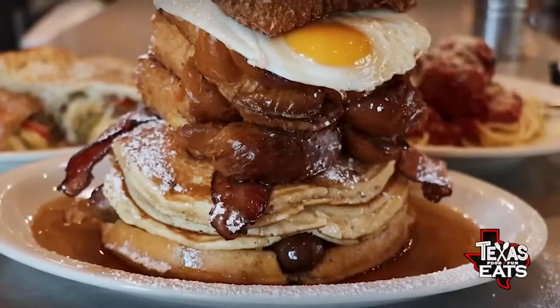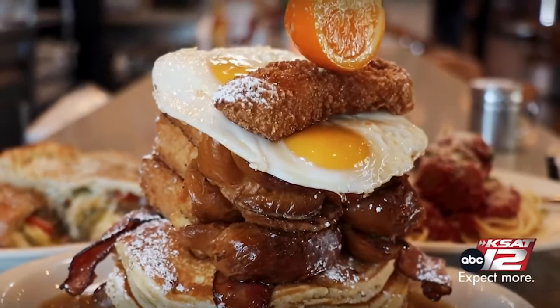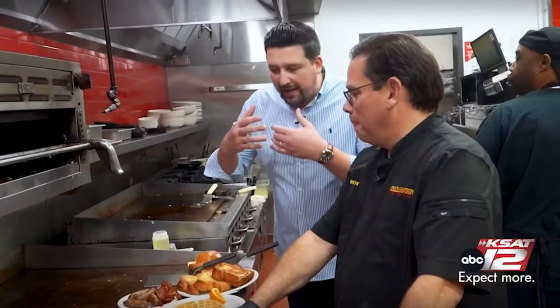So this is the Robert Stack. It is basically all of your brunch items combined into one food challenge, right? Talk to me about the layers and how you build it.